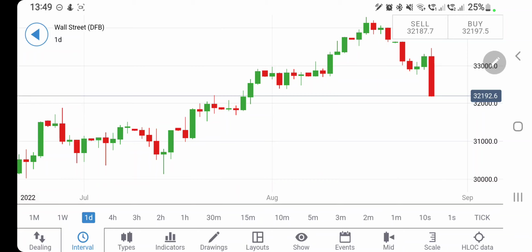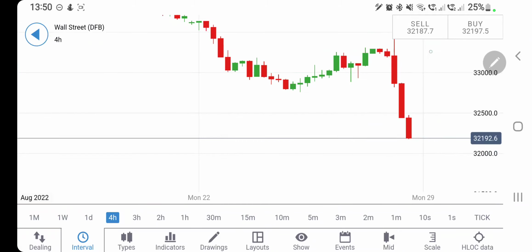Yes, 31,900-32,000, this zone you should watch out for next week. Dropping below these levels, definitely it will call for a further drop. Now this is on the daily charts. Let's have a look at the 4-hour charts.